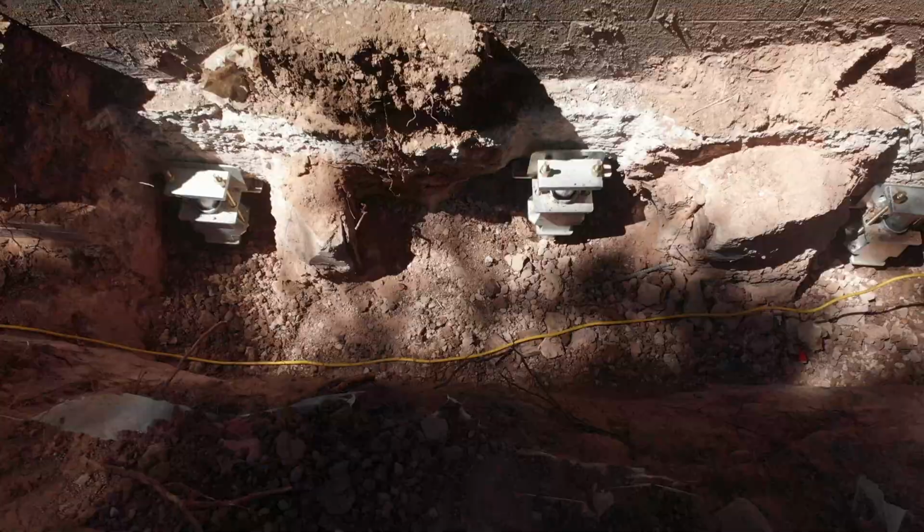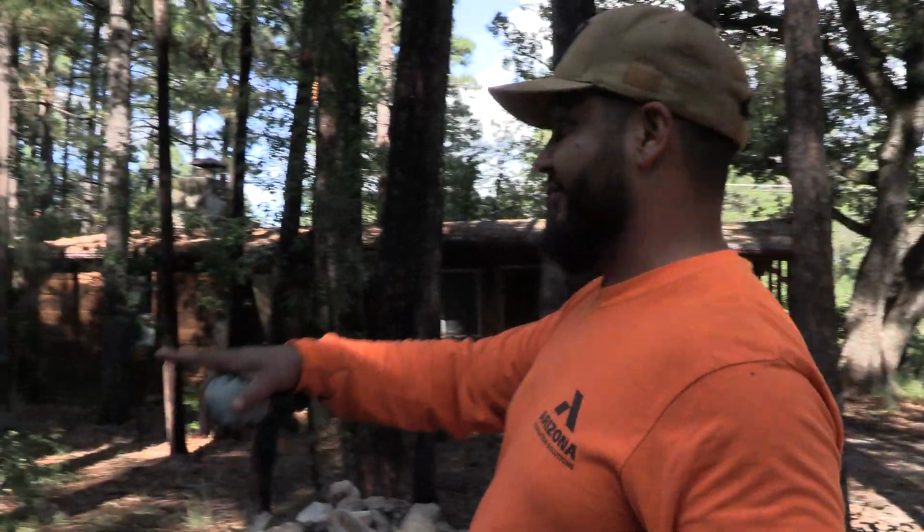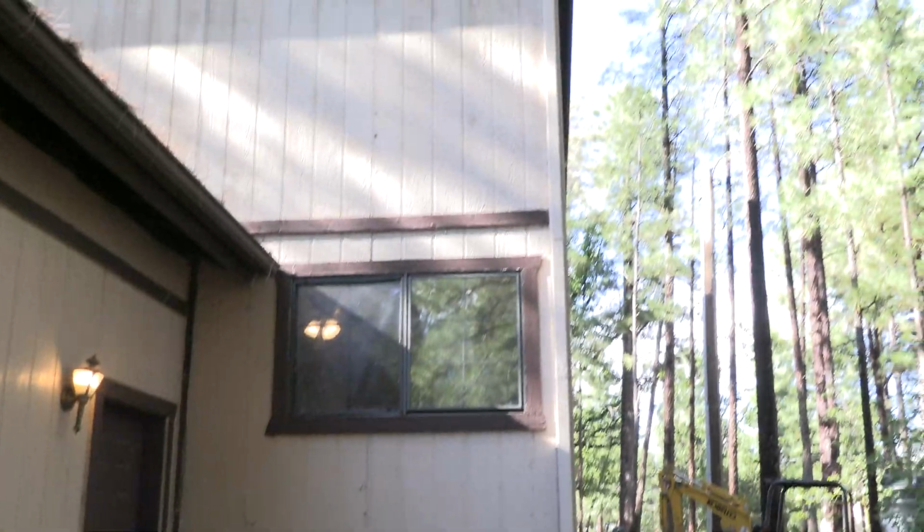My name is Ricardo, and I've been with the company for about 7 years. We're going to put 10 push piers and 5 SmartJacks. Just like to have some settlement around this side of the house. Mostly it's stabilized only, except for the SmartJacks. We'll be lifting all 5 of them, customer-wise, because they're trying to sell the home and leave it in good condition.